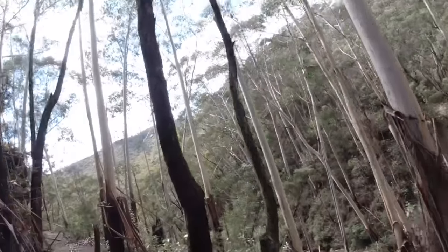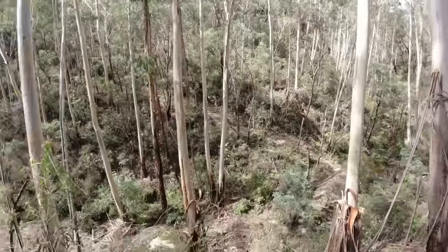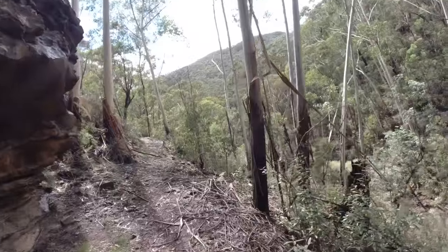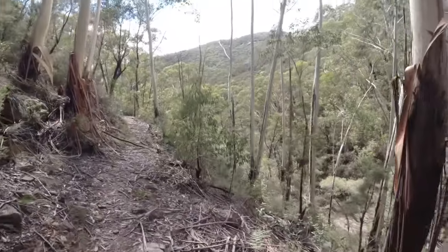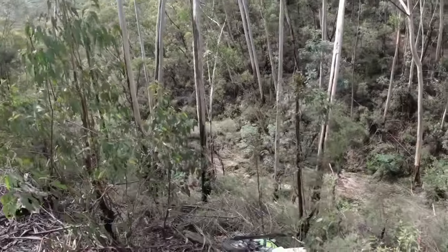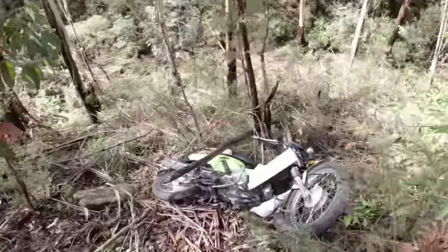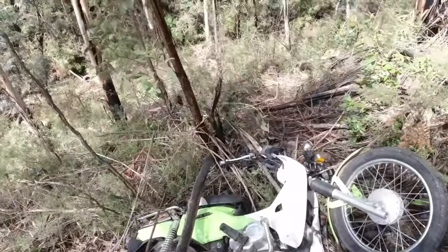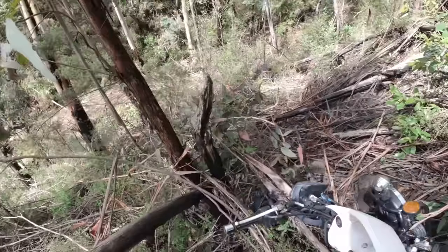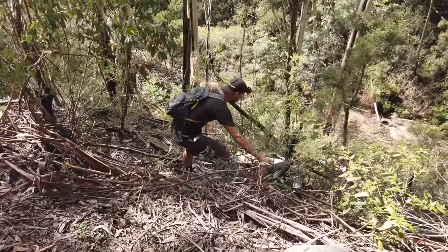It's around here somewhere. Where is it? There she is. There it is. Okay. All right. Oh, my poor little Super Cub. Poor little Super Cub. You all right, buddy? We're gonna get you out. I know you're not feeling that good. One step at a time.